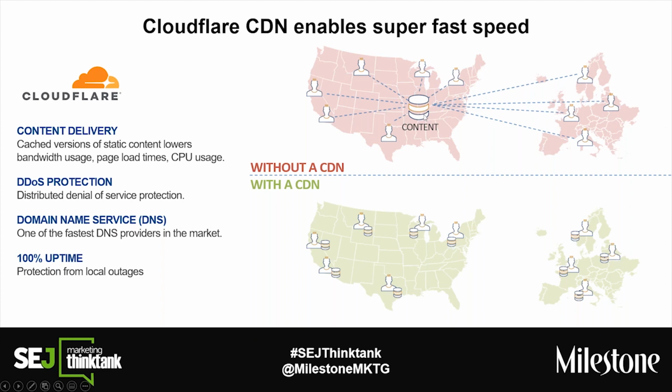Whereas when you have a CDN, you have essentially cached versions of your site all over the world, so that when someone tries to go to your website at www.mysite.com, it will load from the server that's closest to them, so that your site is always faster loading and pulls in quicker. There are a lot of other pieces from a CDN that add value to your site.